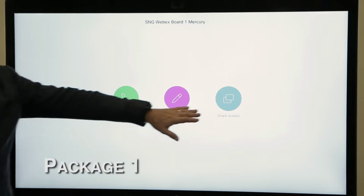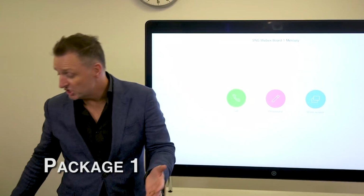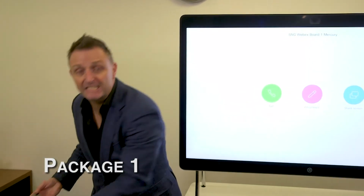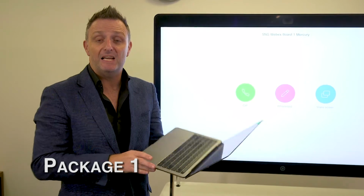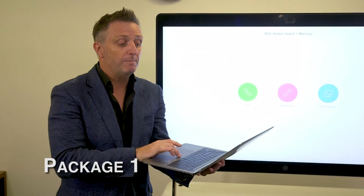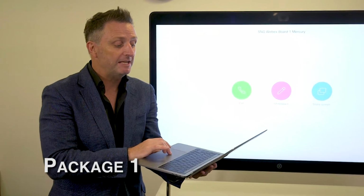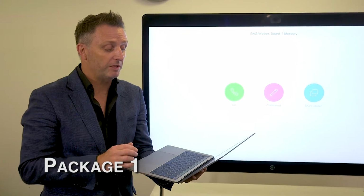And lastly, there's an option of screen sharing. Now, screen sharing can be done by a HDMI cable, or you can actually do it wirelessly. So all of our systems have something called proximity. There's an ultrasonic sound going through the air, and it knows I'm standing next to it. So I can just get my laptop with my Webex app and simply share my screen. This could be for a lesson plan or whatever I want to share in class.